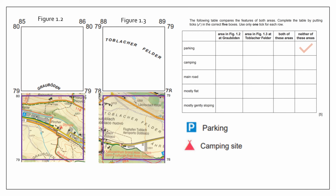The next one, I'm looking for the camping site symbol. So again, I've taken this from the key of the map, and you can see here on the left-hand side, figure 1.2, there is a camping symbol. The next one, I'm looking for a main road. So I'm looking for which of these boxes has a main road going through it, and I can confidently say both of these areas have the orange roads.